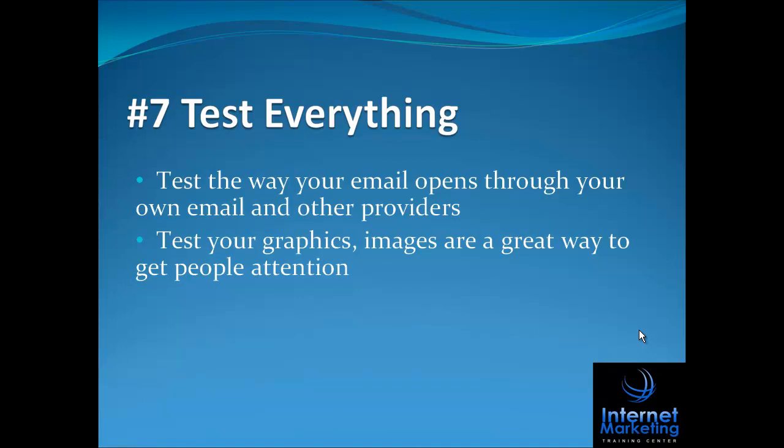You also want to test your graphics, links, and images. Images are a great way to get the attention of people. Just like Facebook and Pinterest, YouTube, people like watching videos and looking at images. Sometimes you just send a plain text email. It's really boring, and they're not going to be interested in it. Just like people like to click on photos and like to look at Pinterest walls, try to include an image in your email. It's comfortable on the eyes, and it's going to help you, and you can test it.